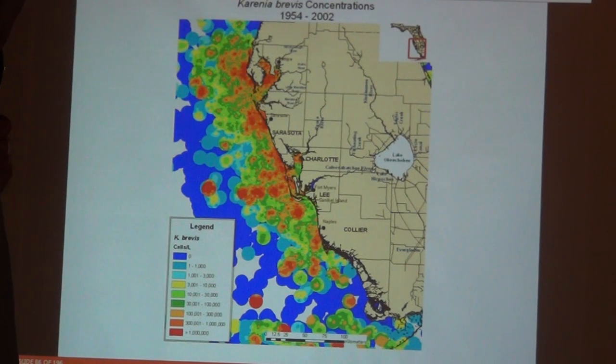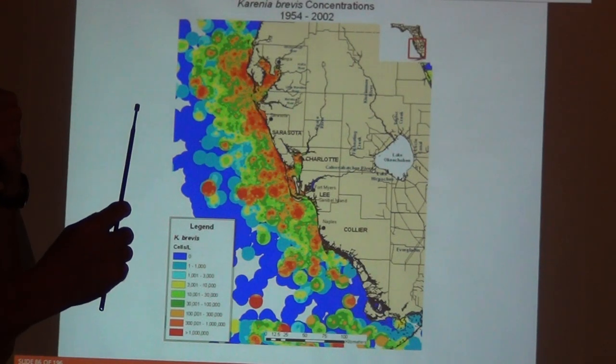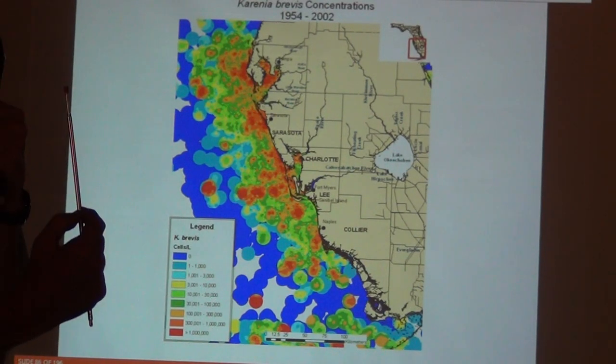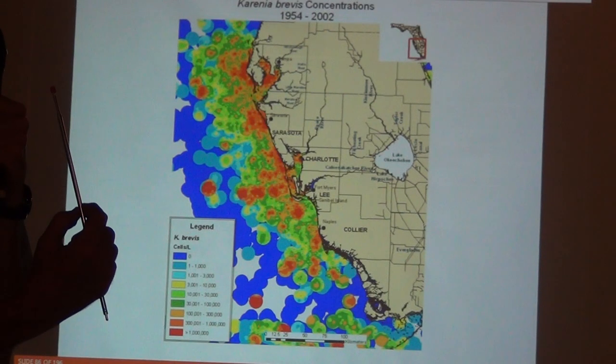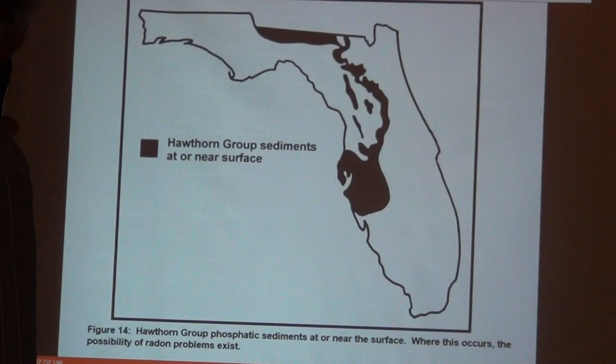Why is that? Well, we think, now you can find red tide on occasion off the Texas coast, off the Yucatan and so on, and other parts of the Gulf of Mexico, but the big hot spot where you most likely get it and the highest density zone is right here. Okay, so why is that?